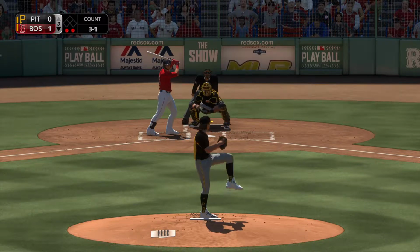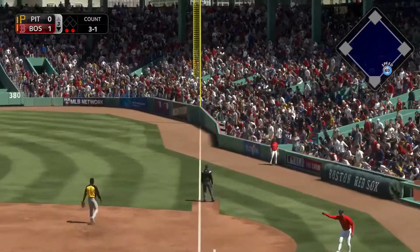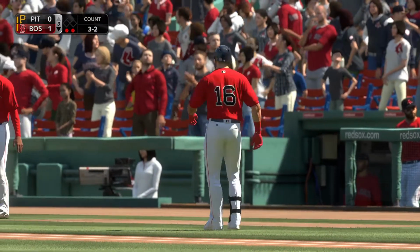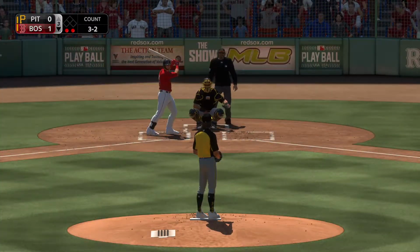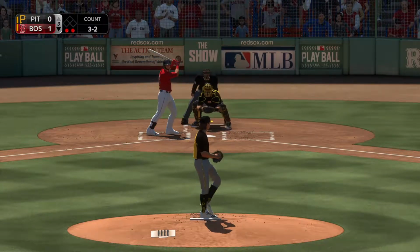Archer steps into his windup. Here's the 3-1. Line to the right side. But that's a foul ball. I know you're standing on the mound. You got 2 quick outs right here, but you have to respect the fact that this lineup can hit you and hit you in a hurry. Number 2 hole batter up at the plate. He has a chance to get on and get the big boys up.